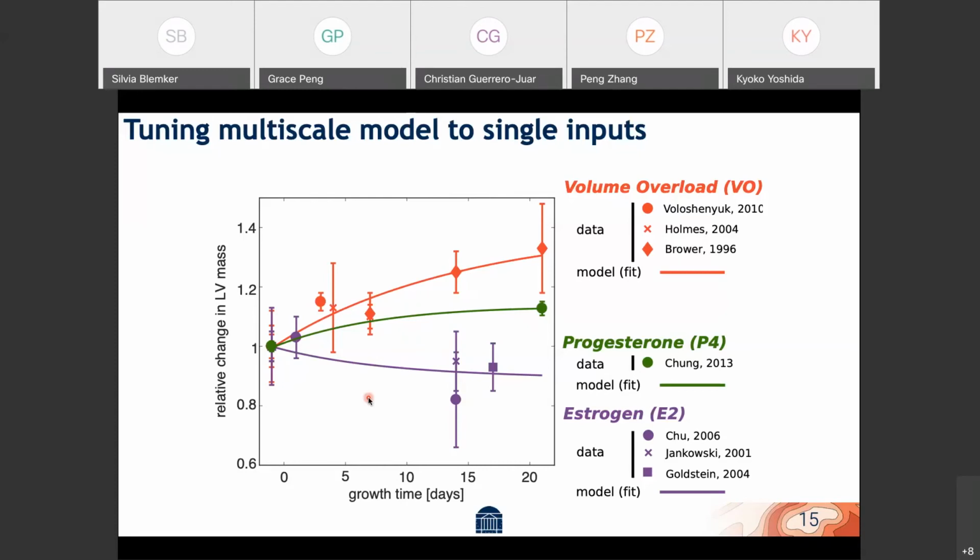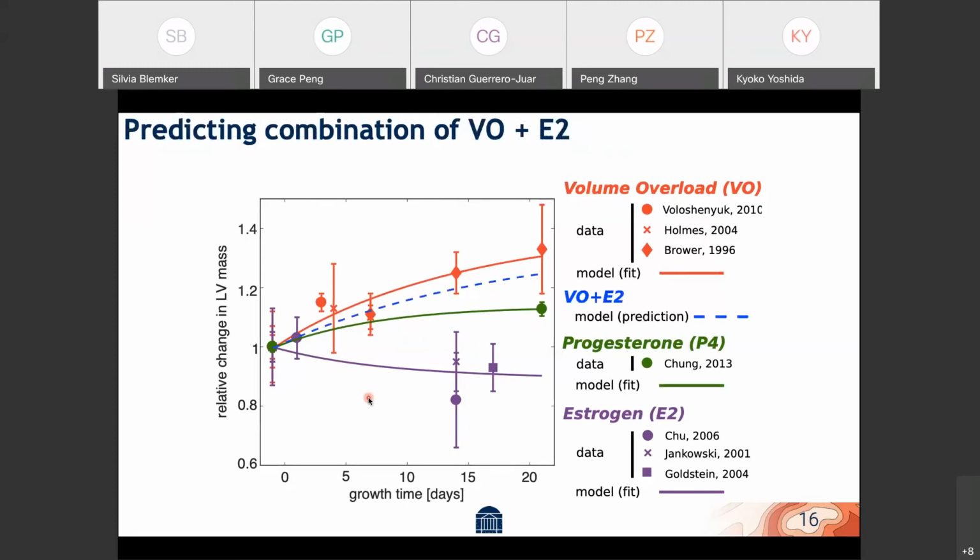And so now that we've tuned this model, what we can do next is to see what would happen if we induce volume overload with estrogen. And as I mentioned before, we expect some attenuation of growth. And so once I did this, what I observed was the curve in the blue dashed line here. So we do get this attenuated growth, which we expected to see.